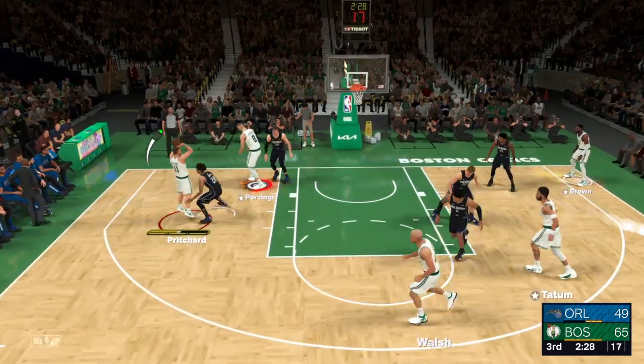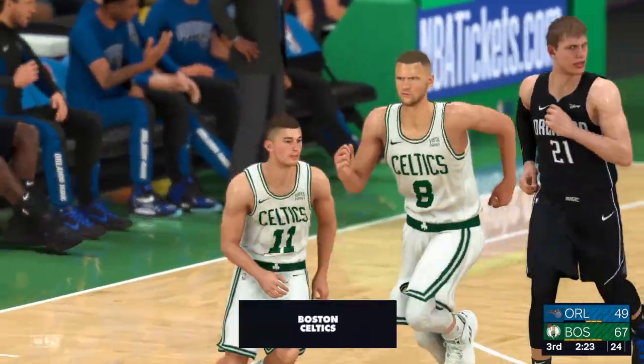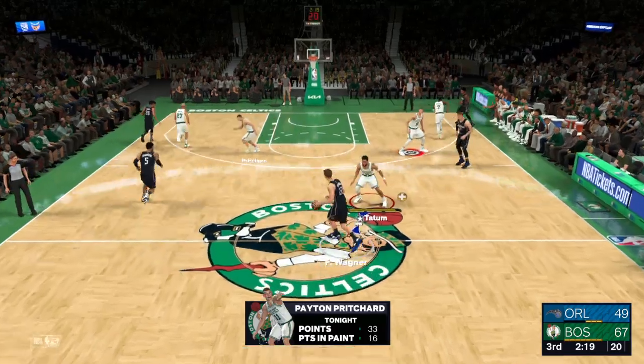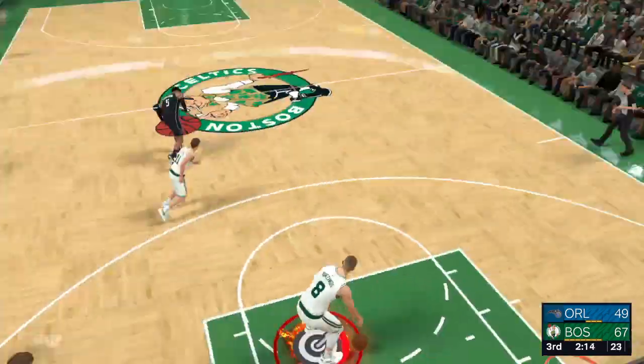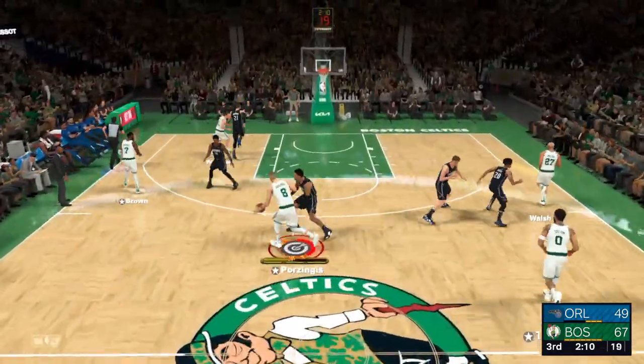Pass to Pritchard. Shoots over Fultz. Pritchard gets it to go. Pritchard's got 8 points in the quarter. The assist numbers certainly stand out. They've really emphasized ball movement here today. Wagner. Porzingis grabs the board. Boston's gone 4 of 5 from outside the arc in this one.